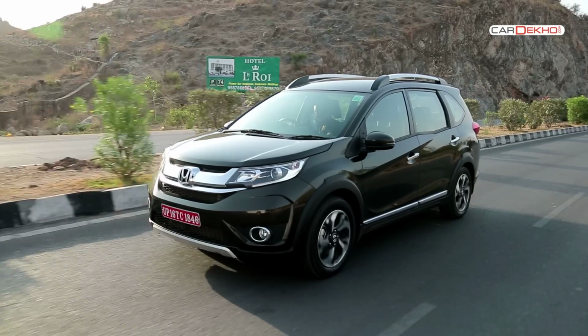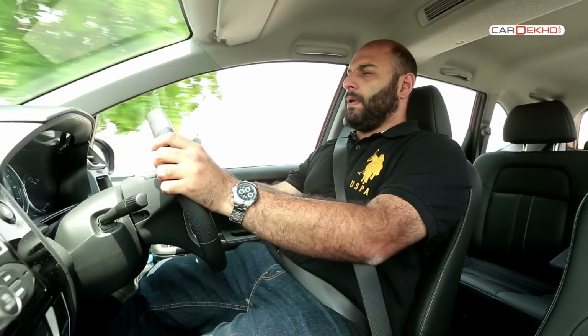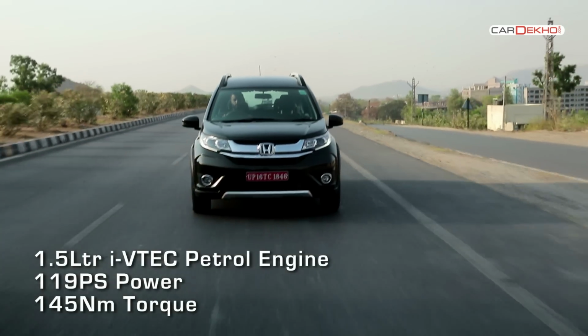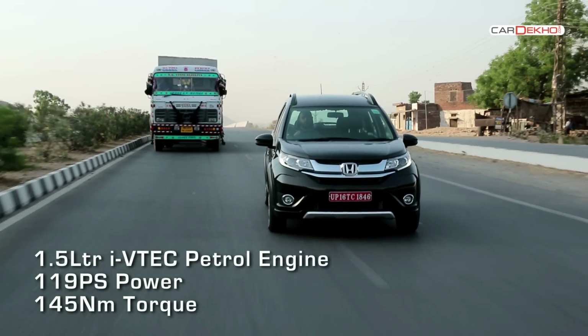Now, like all modern compact SUVs in India today, the Honda BRV also gets a petrol and a diesel engine. So let's start with the petrol first, as that's the one we drove earlier in the day. A 1.5 litre engine that we're used to in the likes of the City and the Mobilio, with 119 PS of peak power and 145 Nm of peak torque. But that's old news as well.